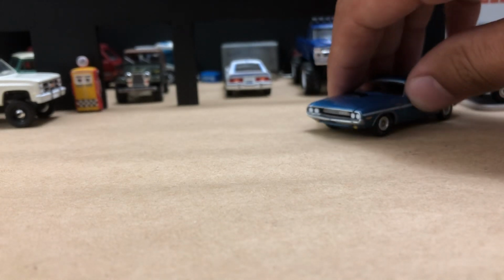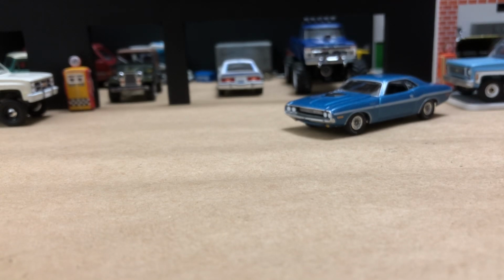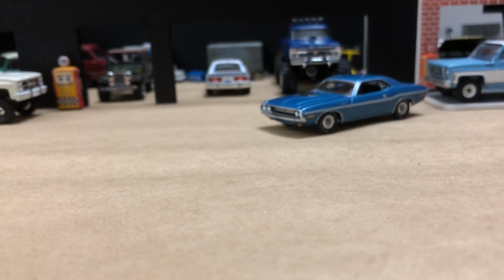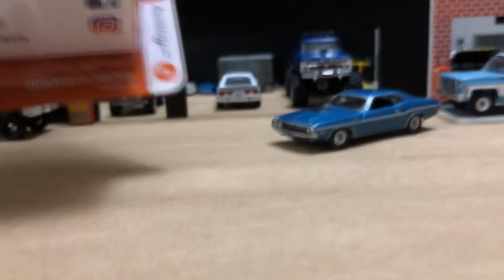And we'll put that over there. So Autoworld, this is what the Kingswood released. So if you see this particular Challenger, look for that Kingswood wagon, everybody's favorite. All right, next, another older casting from Autoworld. This is the 66 Mercury Cyclone GT.